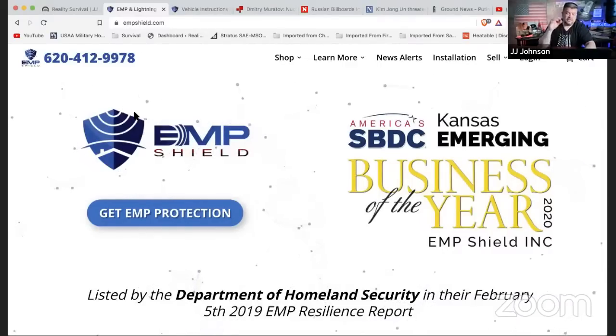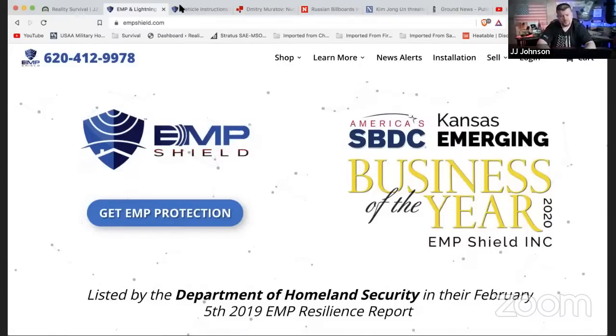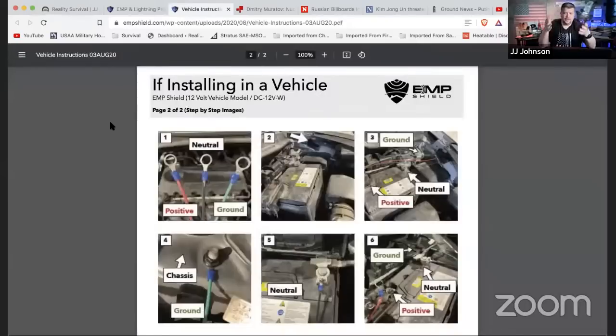EMP Shield is a device that will protect your home or your vehicles, your ATVs, your tractors, your solar panels, your radio systems, all different kinds of things from an electromagnetic pulse if there were a high altitude nuclear detonation or a coronal mass ejection or even a lower nuclear detonation that was in closer proximity to you. Now, I think that the most important one to have is your vehicles, because most people work away from their homes, and it's estimated that 60 to 70% of vehicles could be negatively affected during an EMP.